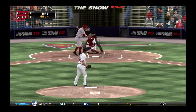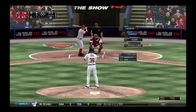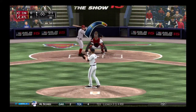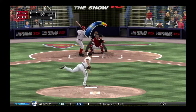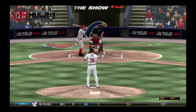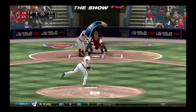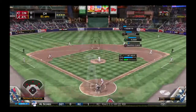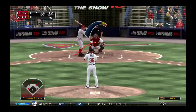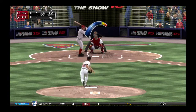And these two have matched each other pitch for pitch here through the first half or so of this ballgame. Yeah, I think we had an idea runs might be hard to come by. Maybe not this hard to come by, but both of these guys have been just about flawless so far. 1-2 as the changeup had him out in front there. All right, 4 scoreless innings in the books. What's it going to take to push across our first run?